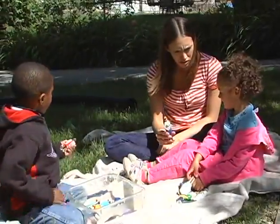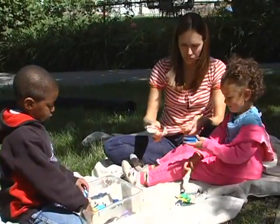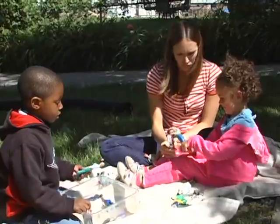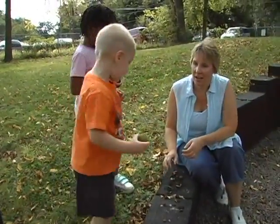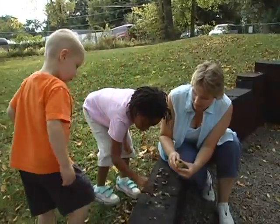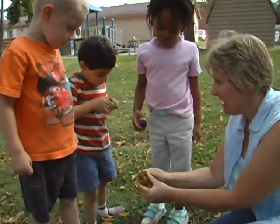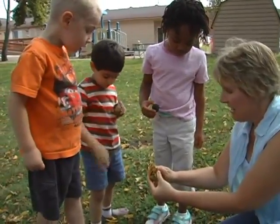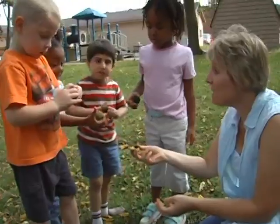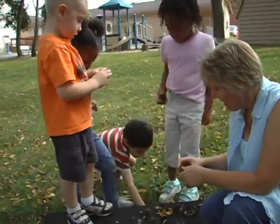A blanket under a tree provides a comfortable spot for peaceful reflection, reading, or other quiet activities. How about if we try using a stick to get it open? We'll get that open. I wonder if we could use a stick to open it. In the outdoor environment, children have the opportunity to manipulate materials and ideas, exploring, putting things together and taking them apart, and otherwise transforming them in different ways.